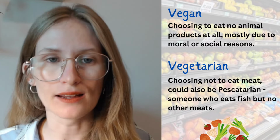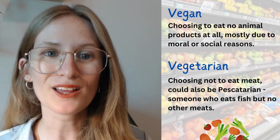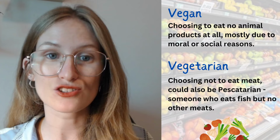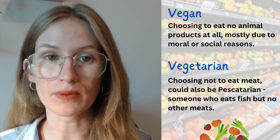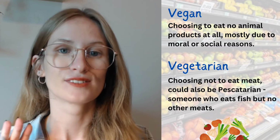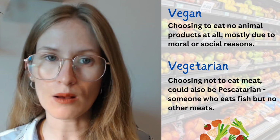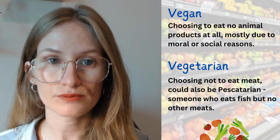Now, of course, you can be allergic to meat, and that might mean you want to become a vegetarian. But again, the reason it's in the section of dietary requirements is because typically it's a choice somebody makes and not something a doctor has told them they have to do. So, vegetarian, don't eat animals. Some vegetarians will eat fish, but it just depends on the person.